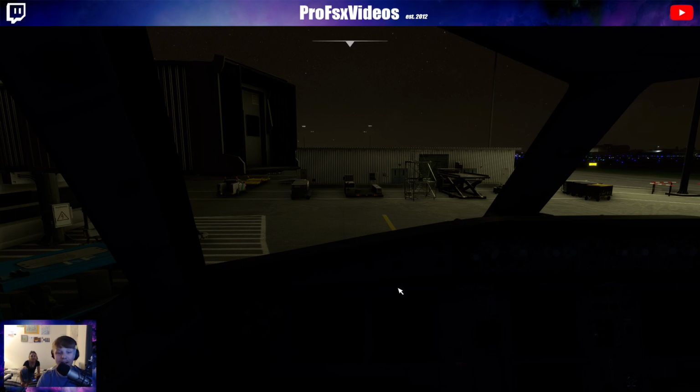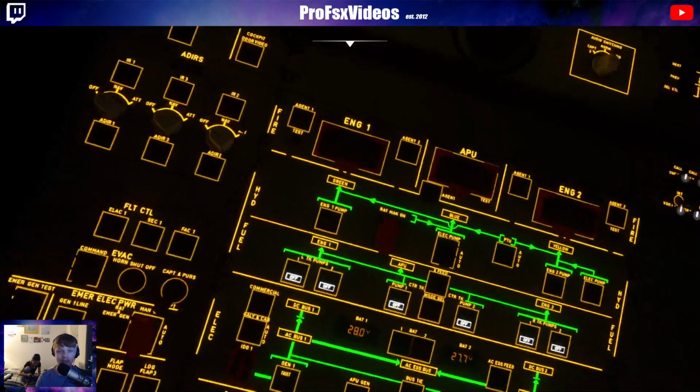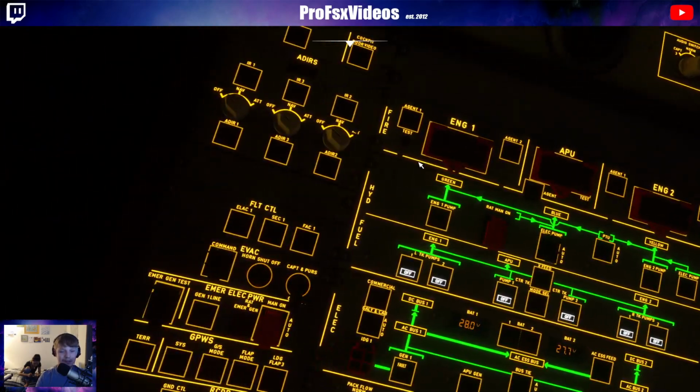Happy Friday. Let's go ahead and get some ground power set up, shall we? All right, it is a cold and dark cockpit here. This won't be too long of a stream just because I'm testing the VNAV functionality of this aircraft. But if it all works, then we'll have possibly some more streams of this aircraft in the future.